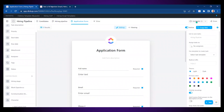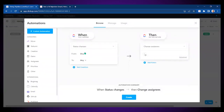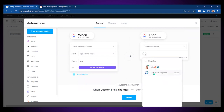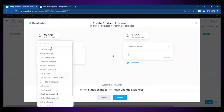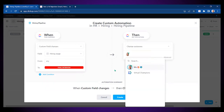Other automations that you can look at is that, for instance, if you have different team members that are responsible for each of the stages here, then you can assign them once the applicant moves through the process. So for example, when the stages, which is a custom field dropdown, changes to initial interview, change that to, let's say, your recruitment specialist. Now, let's say that I'm the one who does the final interview, then when the hiring stage goes to final interview, assign it to me.